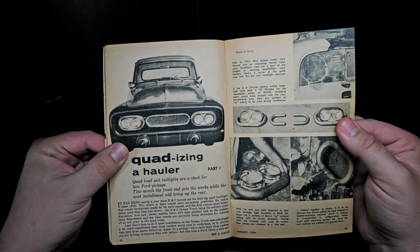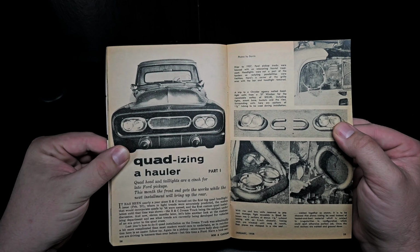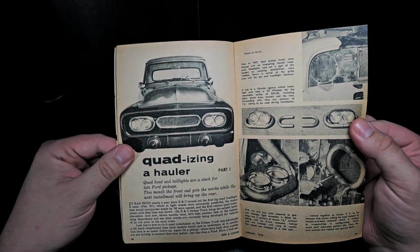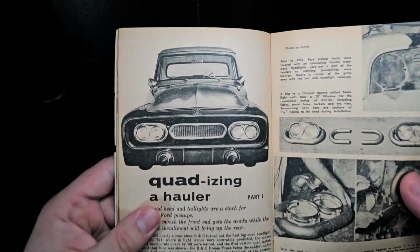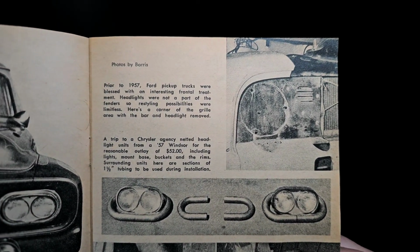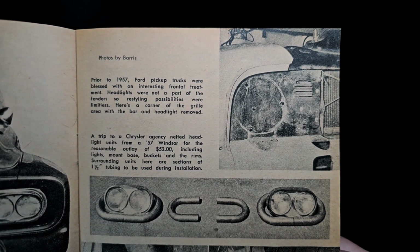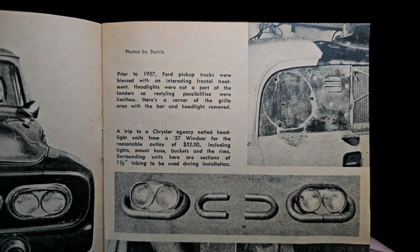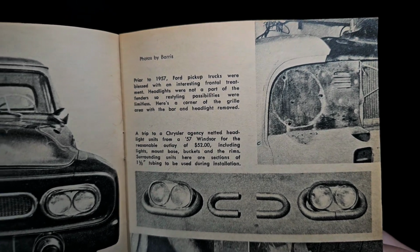Quad-izing a hauler. Quad head and taillights are a cinch for late Ford pickups. This month the front end gets the work, while the next installment will bring up the rear. Talking about the dream truck getting quads, and now the very versatile early Fords with that wide open front end. A trip to the Chrysler agency netted headlight units from a '57 Windsor for the reasonable outlay of $52, including lights, mount bases, buckets, rims, surrounding units. Here are sections of 1.5" tubing to be used during installation.